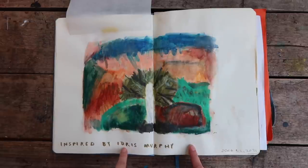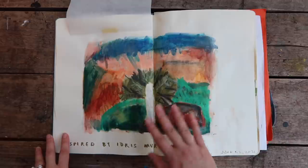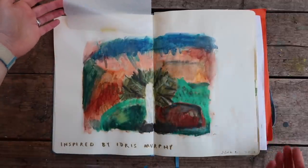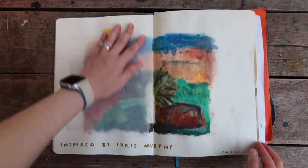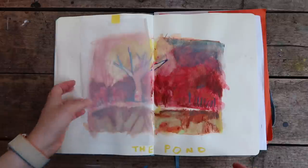I came across a new artist, Idris Murphy, and I loved his work, and that's what inspired me at first to do some of these. And I looked at some of his paintings and played around with this technique of smooshing my Neo colors around.